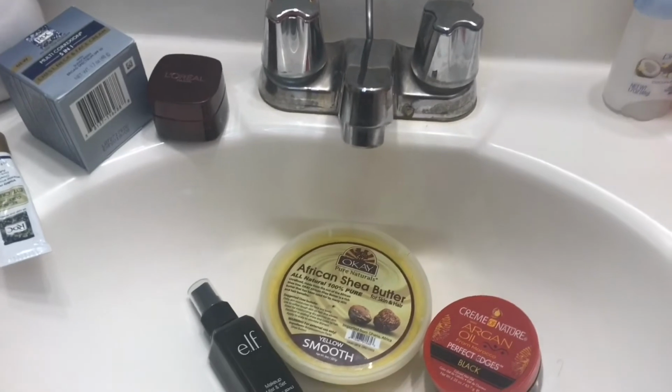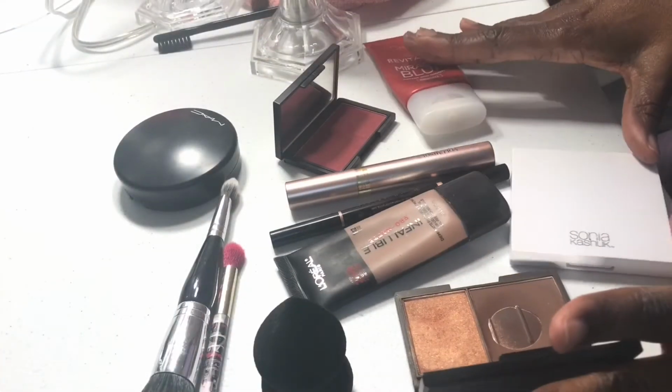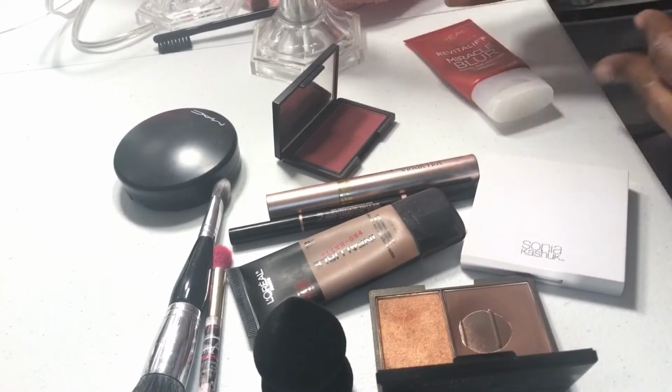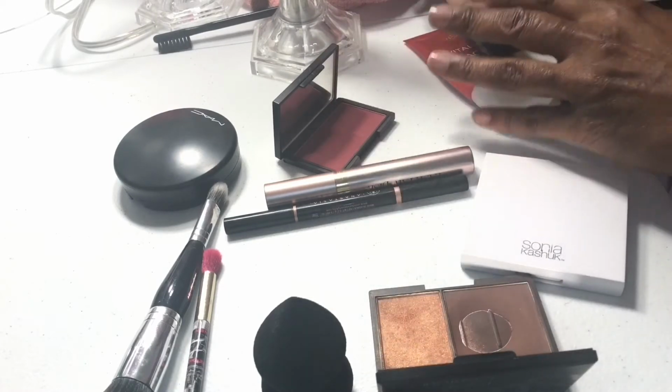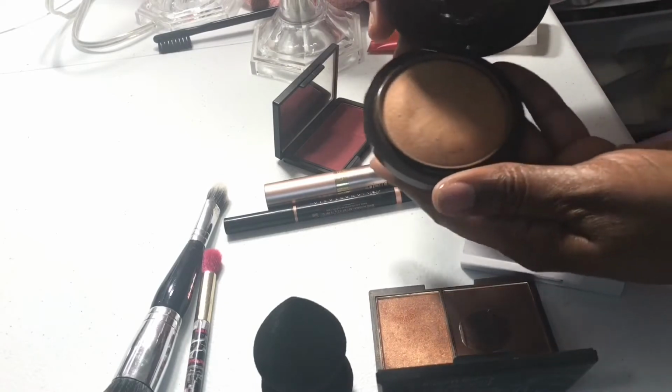And the next thing we'll be dealing with is makeup. As far as makeup, this is how compact I got it. A face primer. It's the Infallible Pro Matte by L'Oreal, 24 hour. Mineralized skin finish in dark. And if you want to know what that looks like.